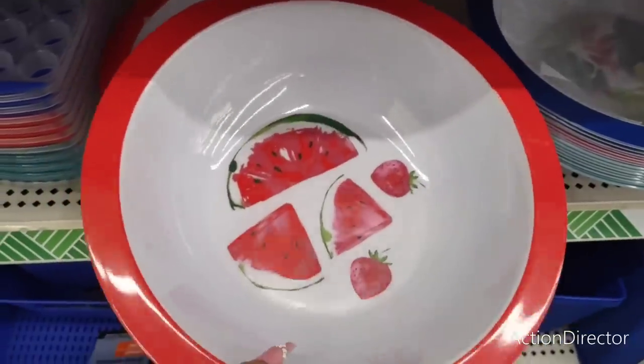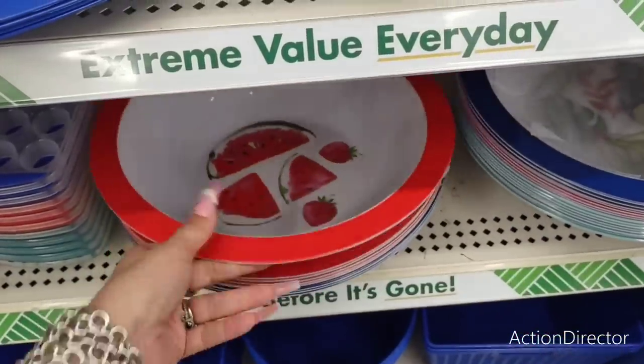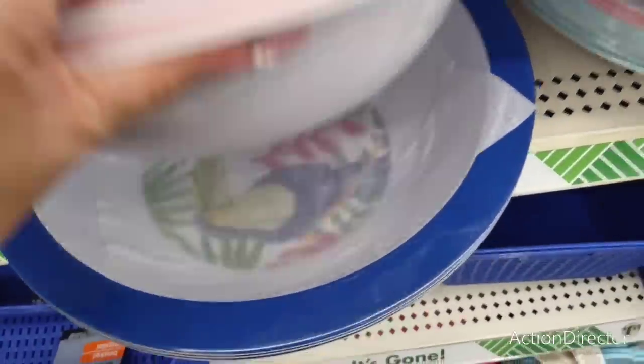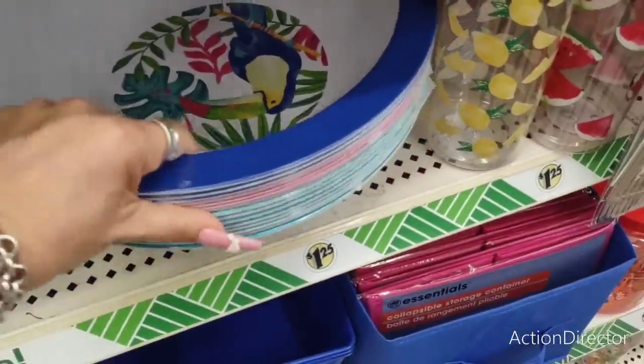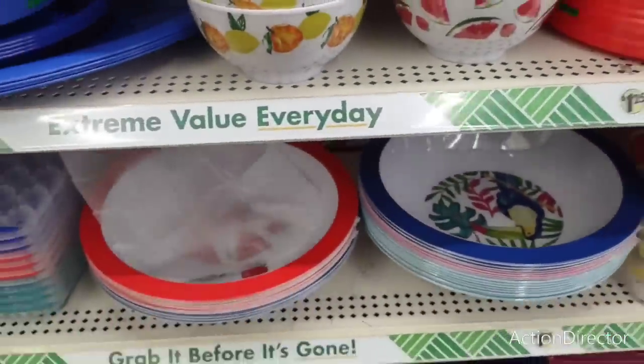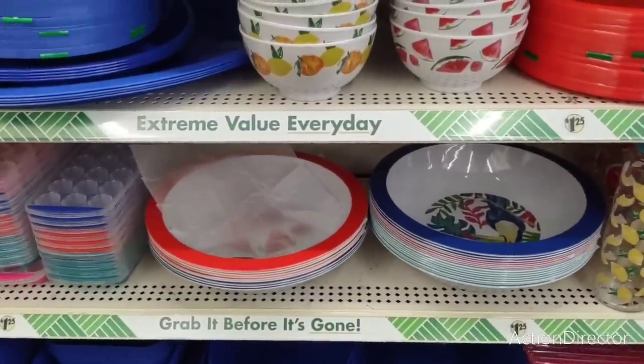A cute bowl, which is great for potato salad or fruit salad. And they also have it in the toucan. There he is. And then, of course, the lemon and the oranges with the teal. And that is just, I mean, for $1.25, I don't see it getting any better.